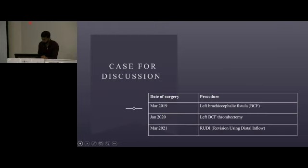So for this index case, after the patient was started on dialysis using a catheter, the patient came to us for fistula creation. After the initial assessment, in March 2019, the patient underwent a right brachiocephalic fistula. Whenever a patient comes to us, our plan is always to make a fistula as distally as possible. So the most distal option is a radiocephalic fistula. But in children, we always prefer a brachiocephalic fistula because the radial artery size is very small. And so the brachiocephalic fistula was made.